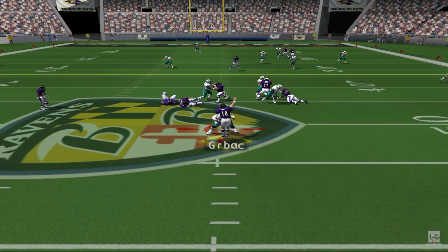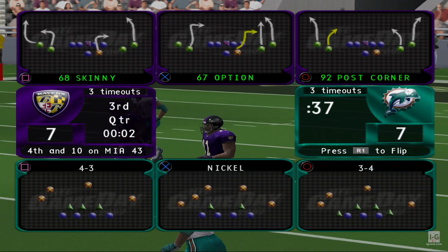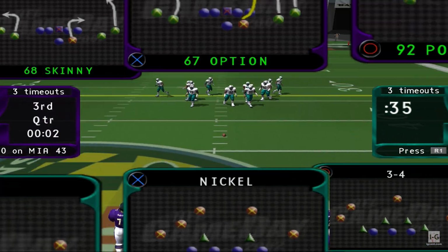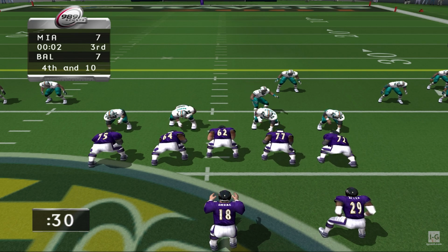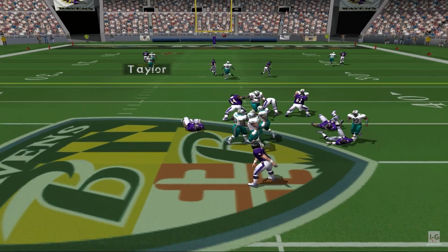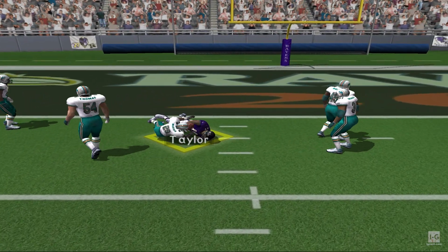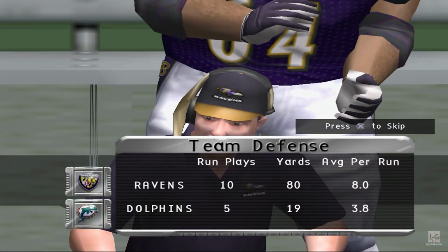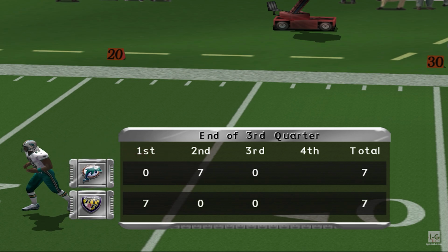Gerbach looking downfield. Miami will rush 4 this time. Gerbach will look to throw. The wideout brings it in. Taylor down at the 2-yard line. A lot of quarterbacks do this. They just throw it up and hope their guy comes down with it. You're right, partner. The receiver showed great concentration there.